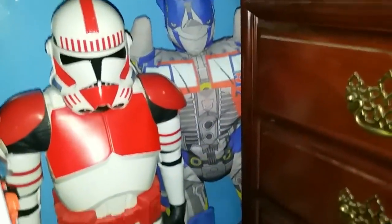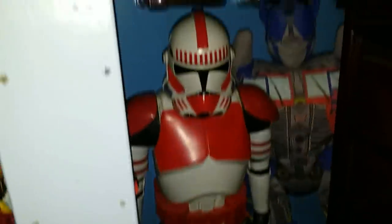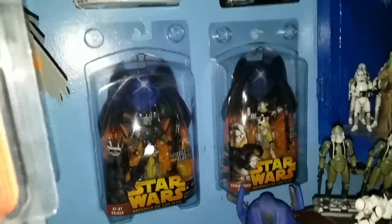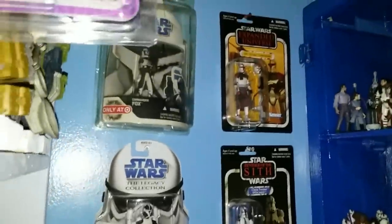Okay. Some plushies. Clone Trooper plush. I do not have all my plushies on display. I'm not going to show those off today. That would probably be a separate video. Tusken Raider. Okay, cool. Shock Trooper. Clone Breaker. Here's my carded clones. I've shown them off before. There's some carded clones. I love them.